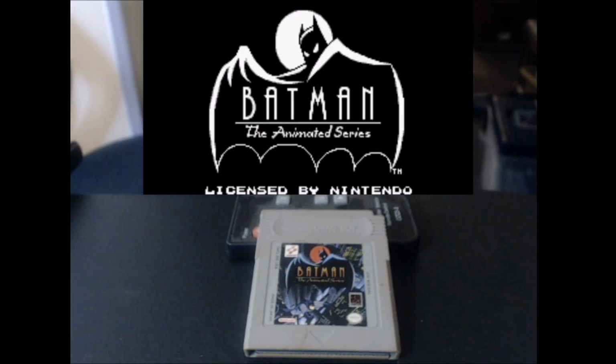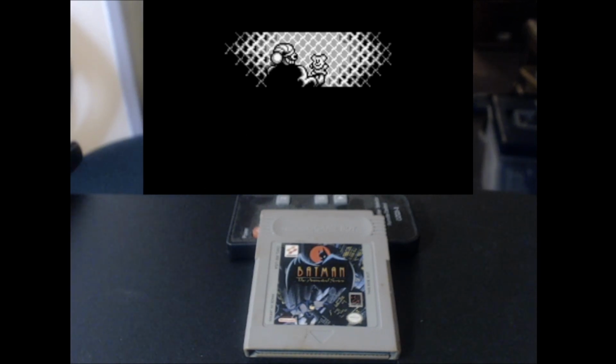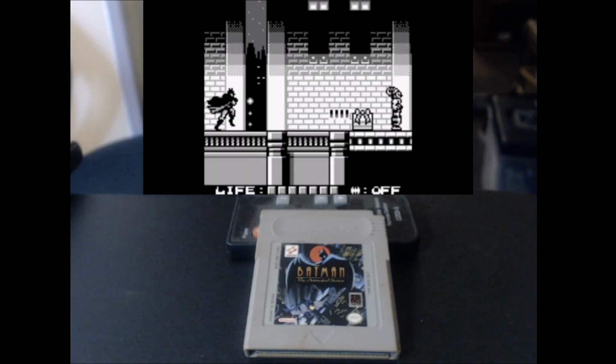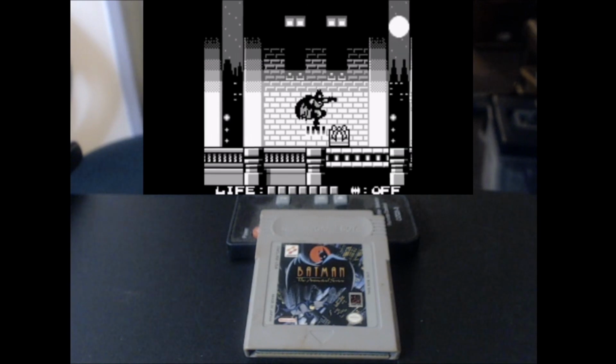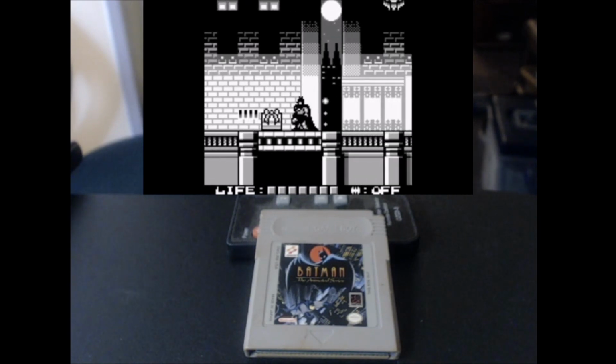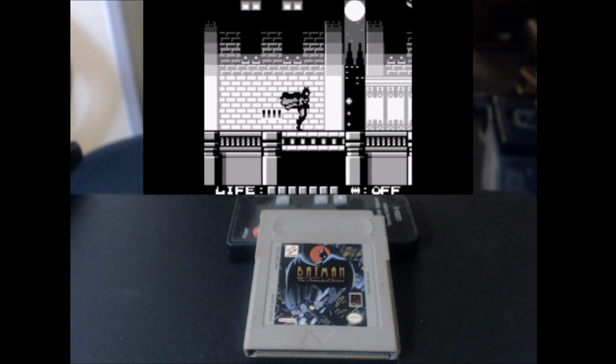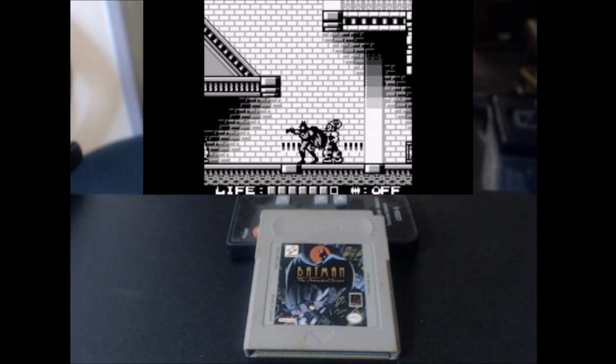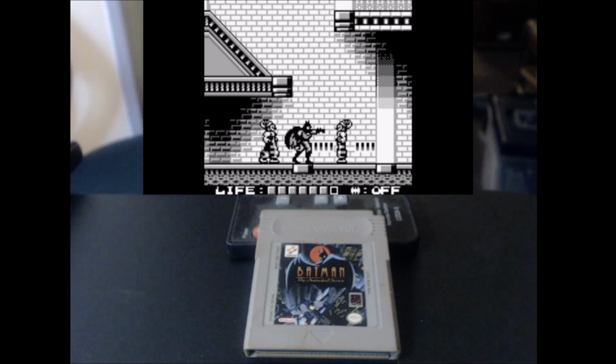At number 8 is Batman: The Animated Series. This is a side scrolling action game based off the TV series with the same name. You can play Batman or Robin in the game. You can switch between the two characters. They have special abilities. Don't know much about it. I haven't really played the game very much. I've never been a big side scroller platformer game fan.